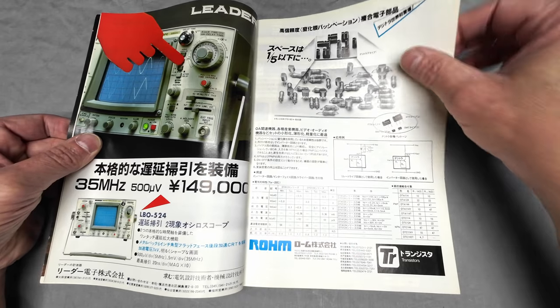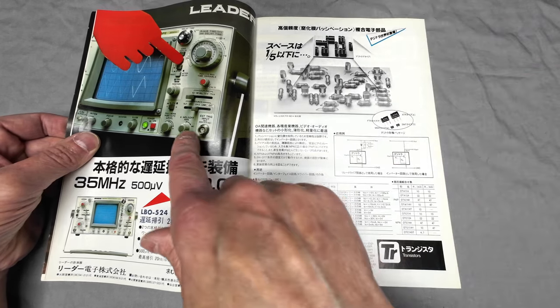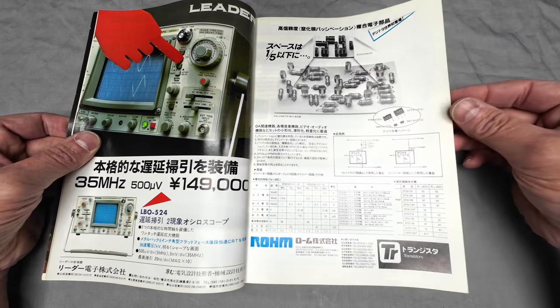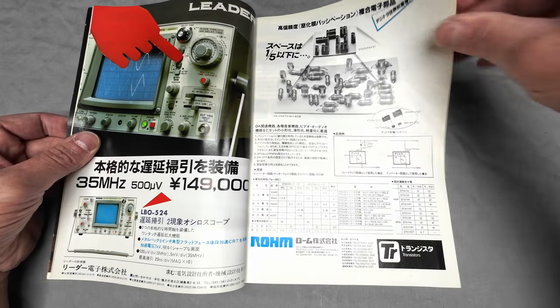My Owon scope, my portable one, obviously a better scope these days than this would be, but this is an analog scope, and there are some things you would want analog for anyway, so. Even Rohm has a transistor advertisement in this magazine. Cool!